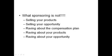Now, it worked 20, 30 years ago very well because it was a great opportunity because MLM was new and network marketing was new and it was a great concept and people were jumping on board because of the product's opportunity, the compensation plan, and how everybody was raving about it. But it doesn't work today. Nobody likes the used car salesman approach. So it's not really about your products, your opportunity, your compensation plan. And it's not about saying this is the latest and greatest thing.